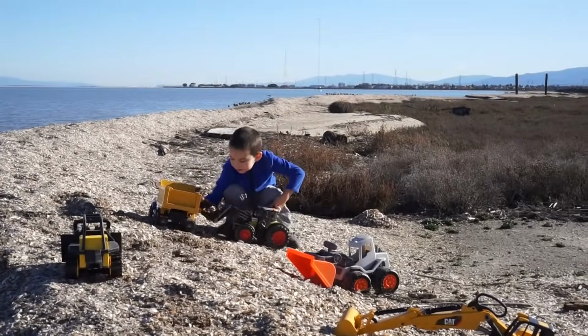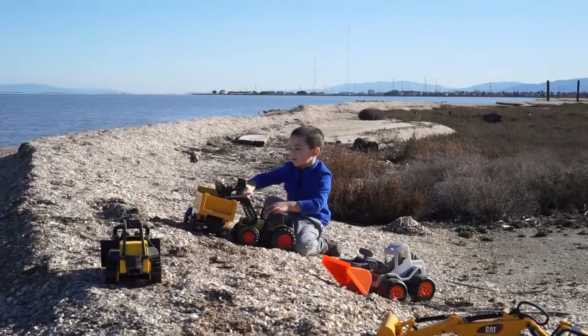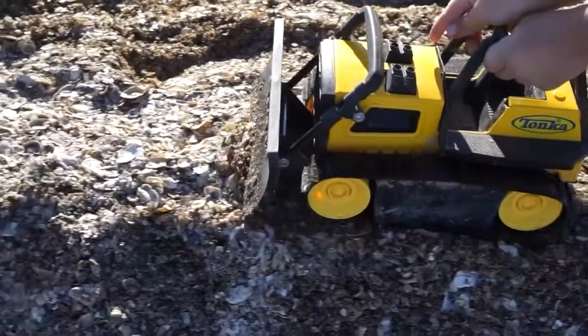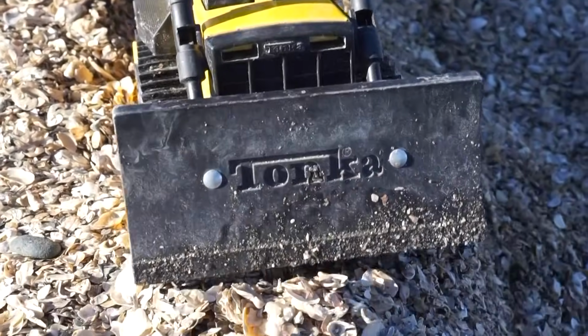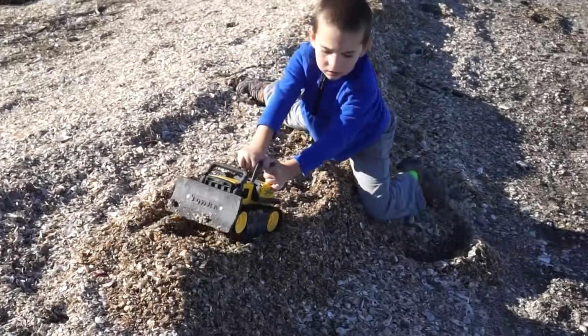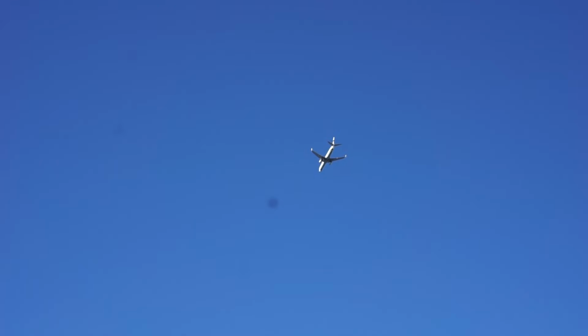What you got going on now, buddy? I got the lifter doing its dumping. The lifter is doing its job? Job now is they're gonna push the shells up. That's some great shell dozing action. Look, kids, look at that shell dozing action. Is this a cool bulldozer, Jack? I think it is. This is one of my favorite trucks of Jack's. Really good bulldozer. Is there an airplane going over our heads? Yeah. There it goes.